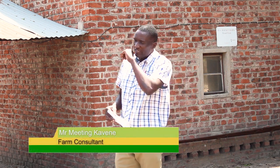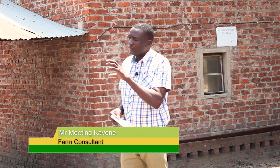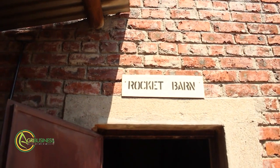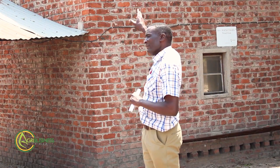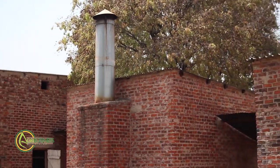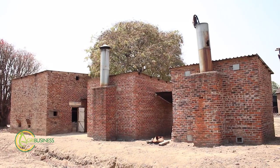Welcome back. Thank you very much, Wadzanai. From the conventional barn, in 2011, TRB took an initiative to design a low-cost fuel saver barn or fuel-efficient barn and named it a rocket barn. This barn, as the name depicts a rocket, has two exhausts or a double chimney on it, and hence forces the air to move very fast through the zigzag furnace in the barn.